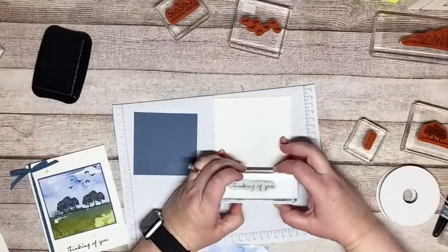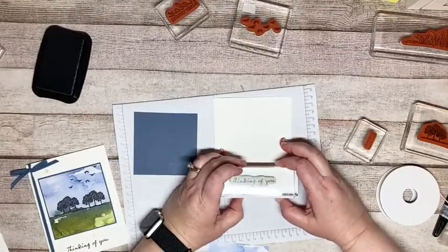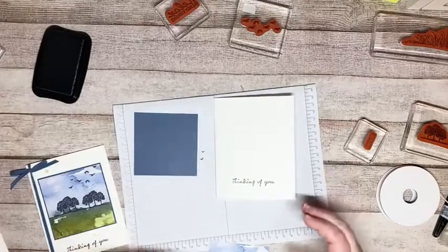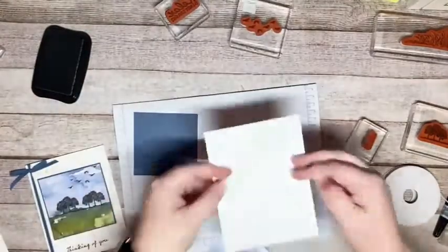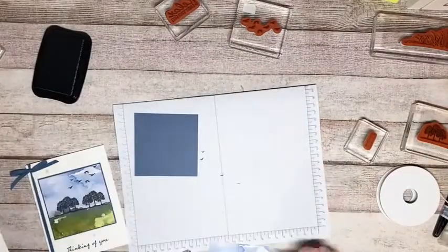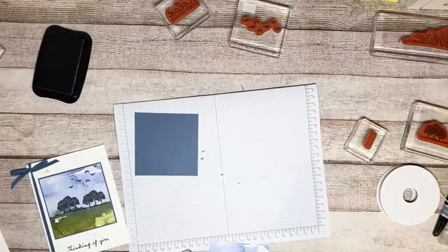All right, let's see if I can get this one pretty close. All right, we're gonna just flip that one over. Actually, no, we're not. We're gonna get a new one. I can use it for something else.